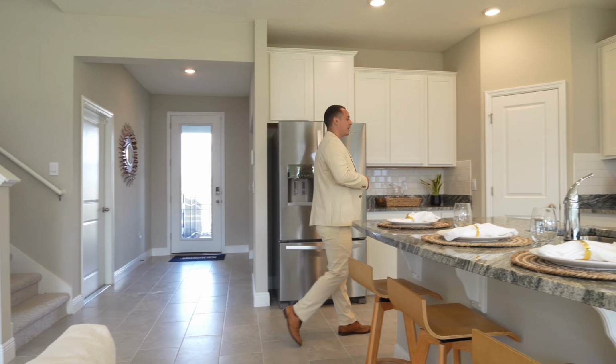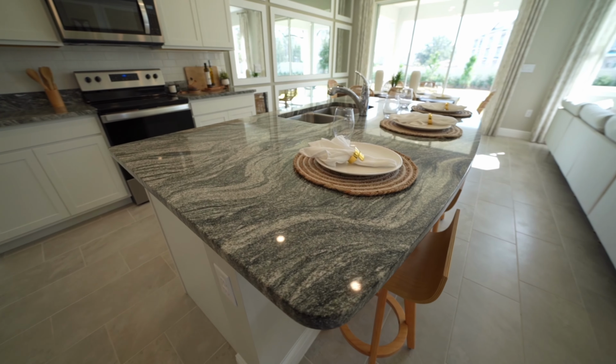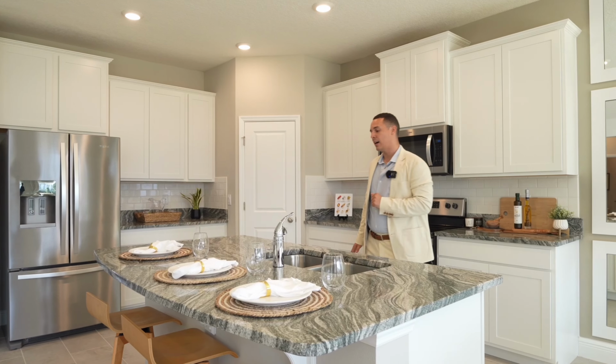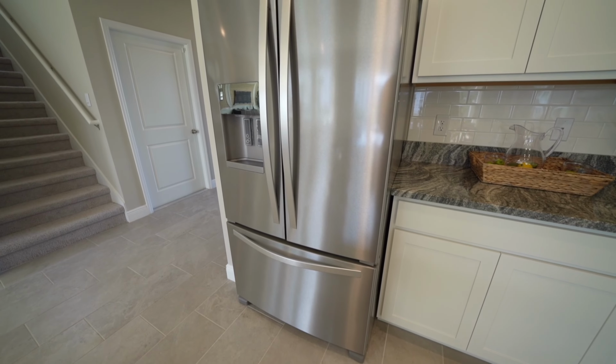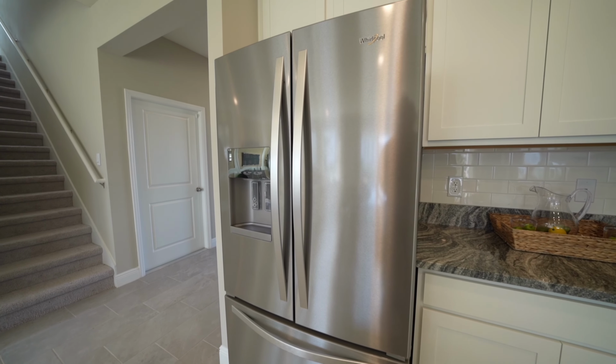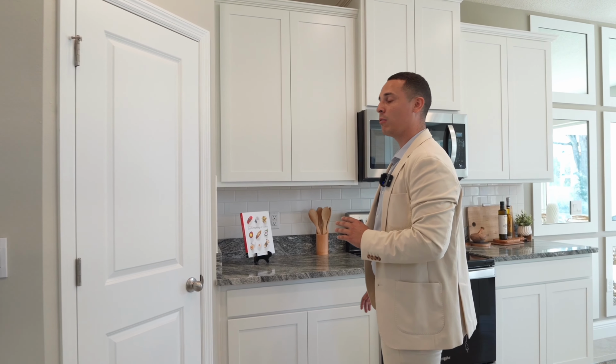Here we are in the kitchen, my friends, and we're going to have this beautiful granite countertop in the middle of the kitchen on this island. You're going to have your double sink. Right over here we have our nice Whirlpool appliance fridge. You're going to have a nice little extra counter space area. I love the white countertop that we have going on.